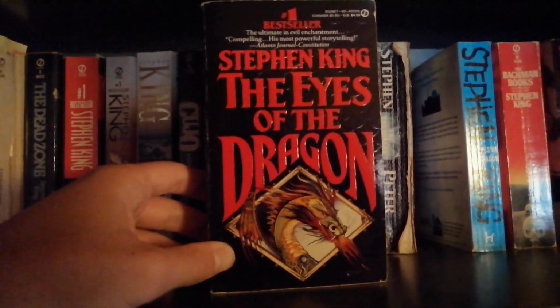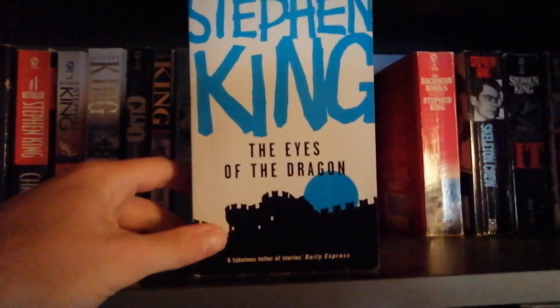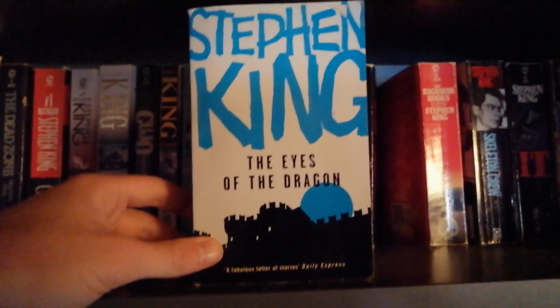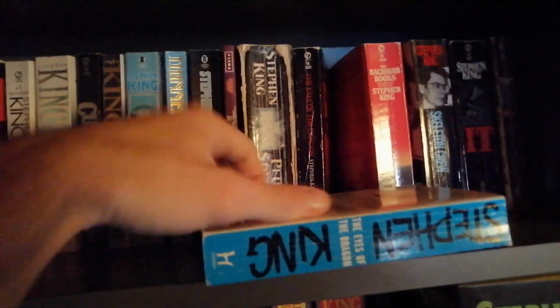The Eyes of the Dragon. The Eyes of the Dragon in another edition. I actually don't like these rainbow editions. A lot of people do, and they're quite collectible. If I see one secondhand, I'll grab it, but it's not something I would spend money on because I don't actually love them. I have a couple of them.